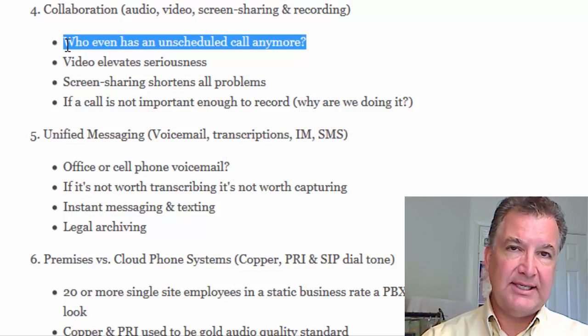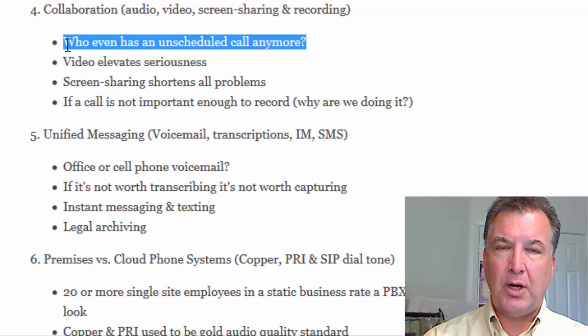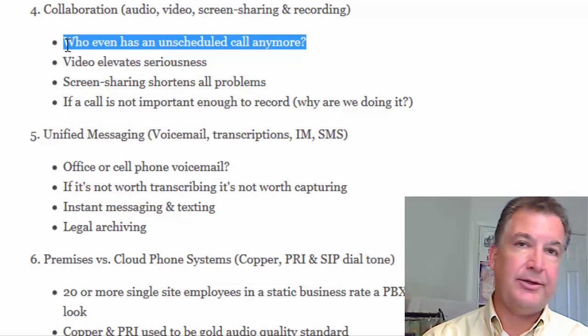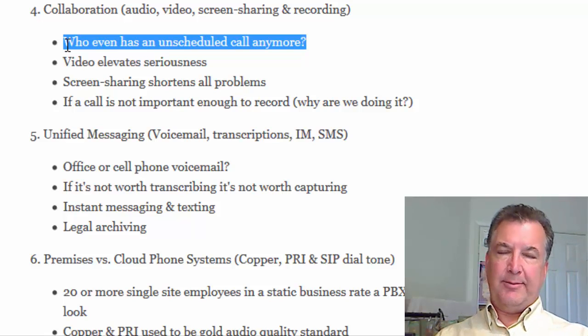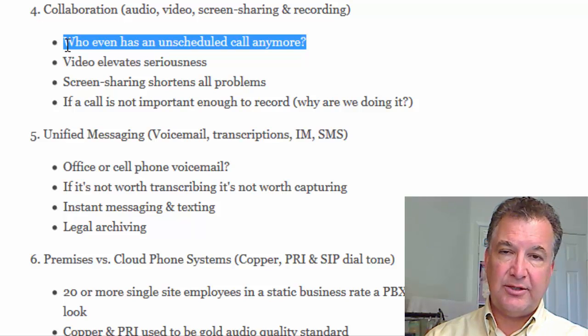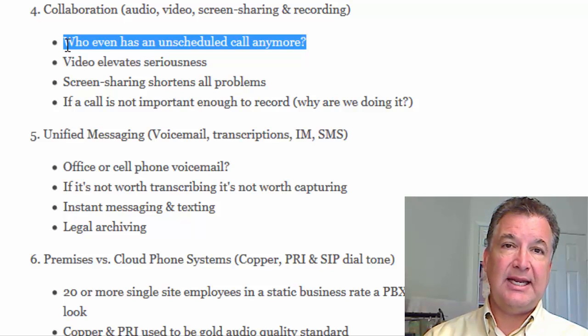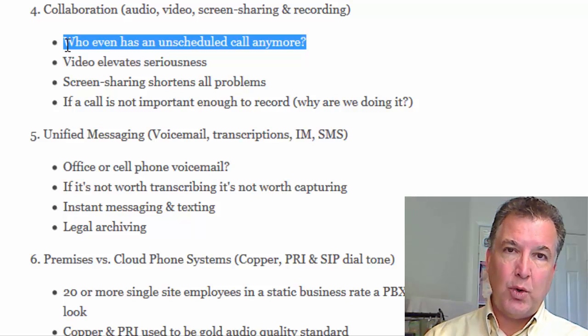And video elevates seriousness. When you have just a plain old audio call, people are doing other stuff. They're not really seriously paying attention. But if you schedule it as a video call, which is just as cheap to do with a service like Zoom.us, people get real serious. They know their face is being videoed, and so they really tune in, especially if you're recording the call. They super tune into the call.